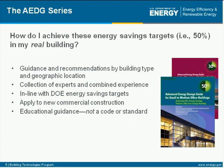And overall, these are for educational guidance. So in other words, they are not a code or a standard. And that has some positives and negatives really to that. So they're not written in enforceable code language. However, the advantage to that is we're able to make more specific and functional recommendations through the guides where something such as an energy code could not do that. These can also be referenced as a compliance option in above code options, such as the LEED building rating system or other green building systems.